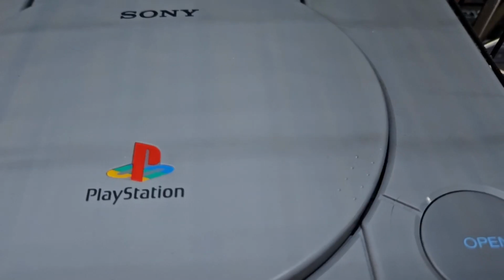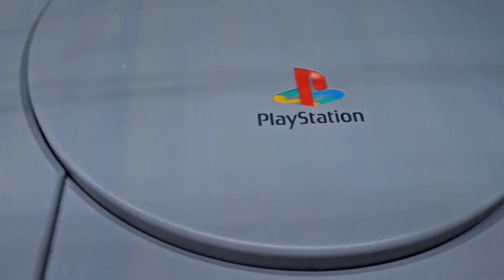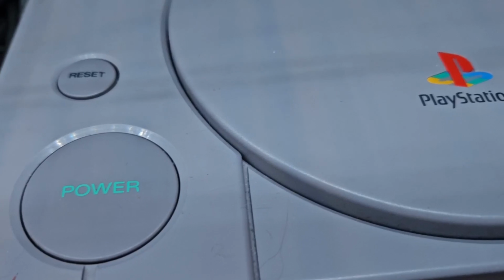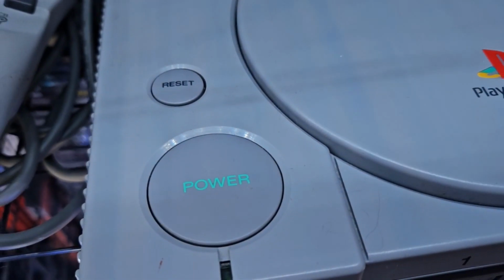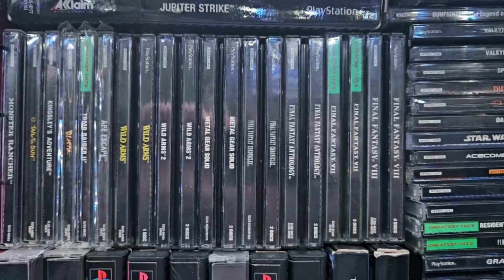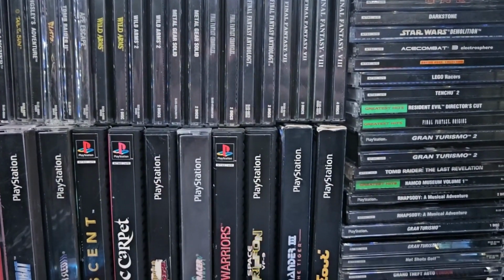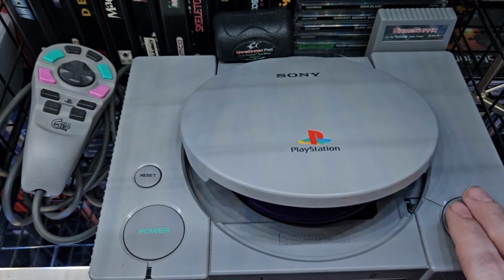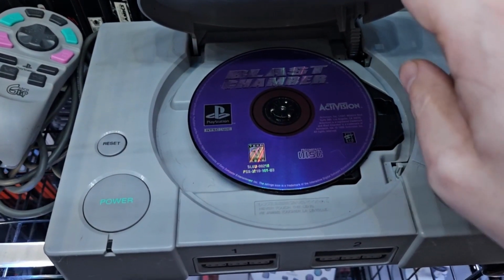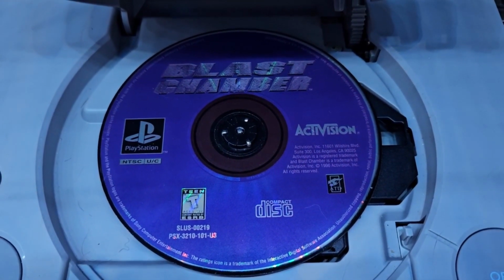It'd be a while before I could get one, but just as with my NES, I eventually traded in my Genesis and games to get my first PlayStation and a copy of Blast Chamber. Today, my PS1 library is the largest physical set in my collection. I still love playing them despite the dated graphics, and I even still have that copy of Blast Chamber. By the time the PS2 rolled around, I no longer had to sacrifice one library to start another.